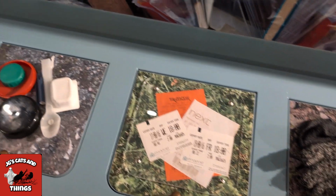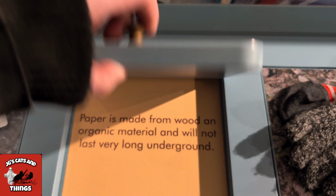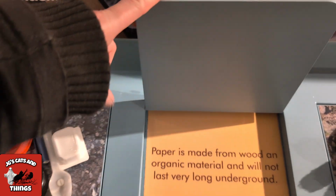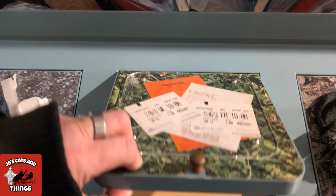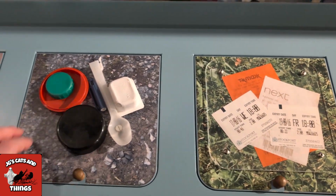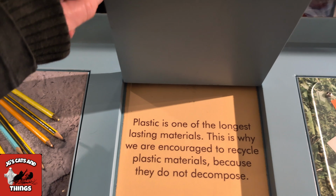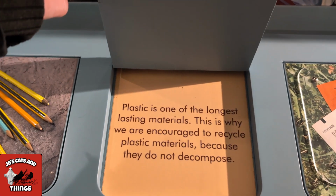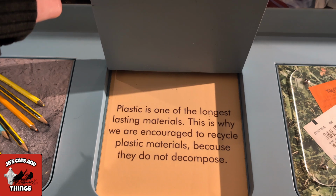Now these are tickets. They won't last. No way. It's paper. Paper is made from wood, an organic material, and will not last very long underground. Very true. Plastic, oh God, that never erodes, that horrible stuff. Probably crumbles them. Plastic is one of the longest lasting materials. This is why we encourage you to recycle plastic materials, because they do not decompose.